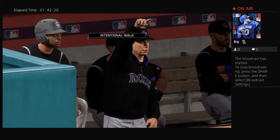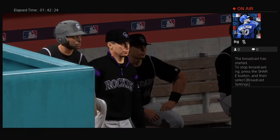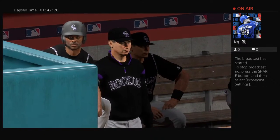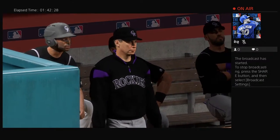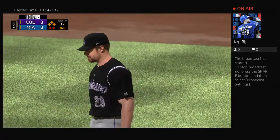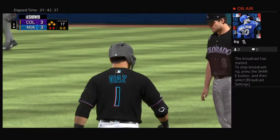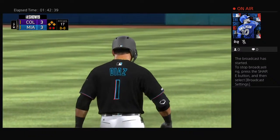Now it's going to be up to the next guy to drive him home. And it appears they're going to give him the intentional walk here, so now they'll have a force at any base with 2 gone. And this is the right move here. With first base open, take the bat out of this guy's hands every single time. Alfaro.